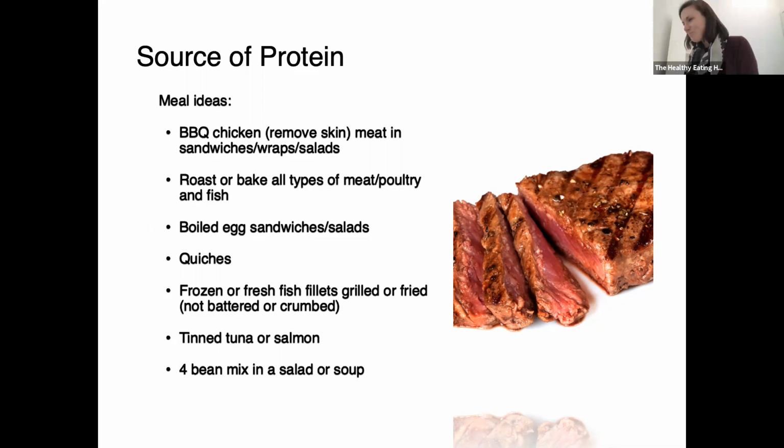The more we can go for the unprocessed version of these foods, so the more we can choose unbattered or uncrumbed whole meats rather than things like sausages and hams and processed versions, the more we're likely to get the benefit of all of those beautiful nutrients without additional salt, sugar, fat.